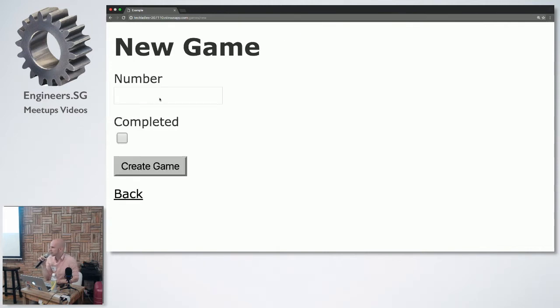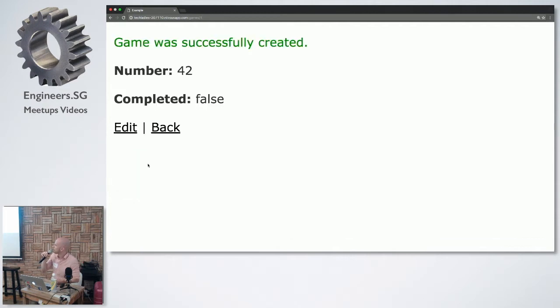it actually shows us a form that allows us to create a new game. So we're going to pick a number that is the answer to our game. And in this case, I'm going to pick 42. And because of the completed attribute that we added, it lets us indicate whether it's completed or not. But of course, we don't want it to be completed yet. So I'm just going to press create game here, which will take us to the game show page.